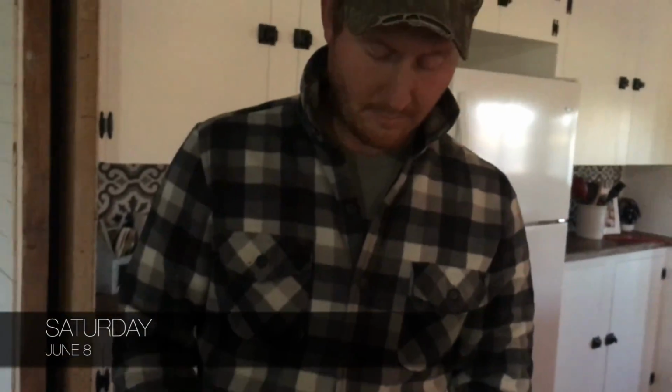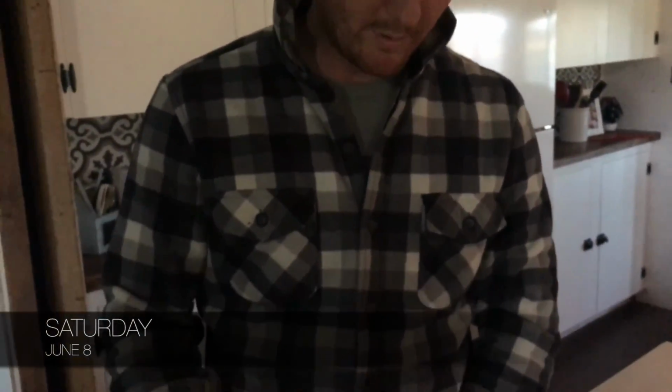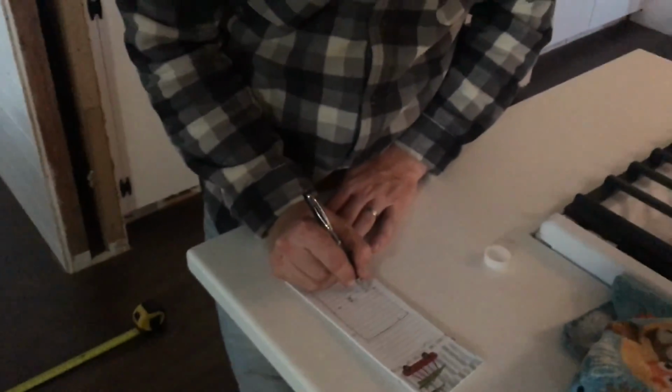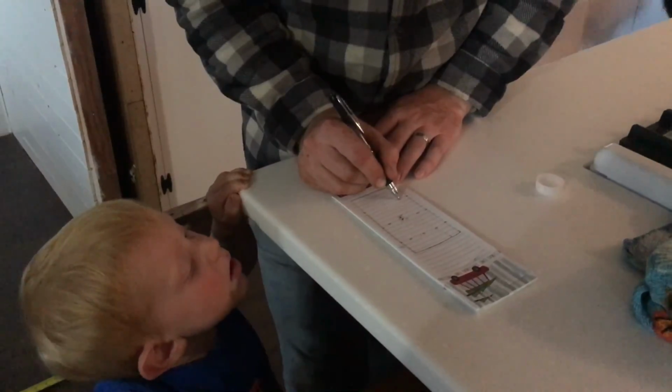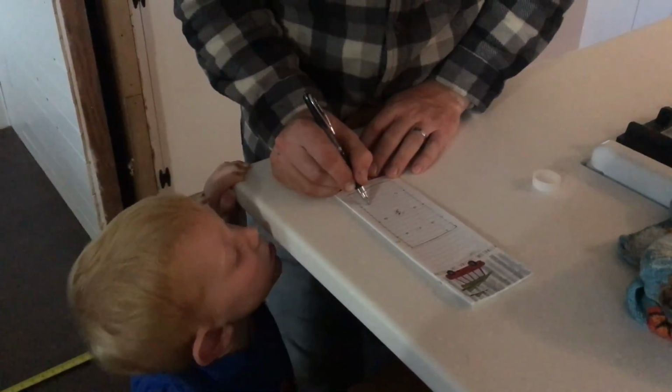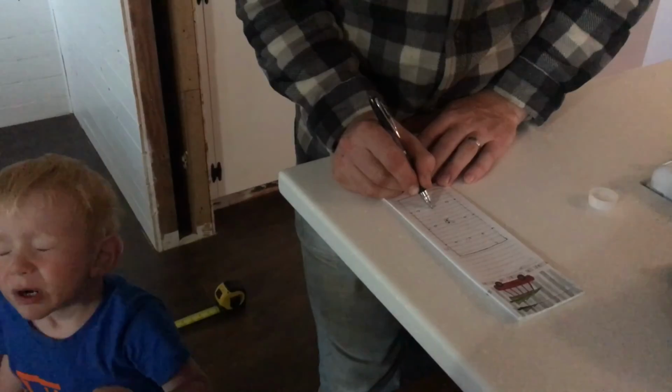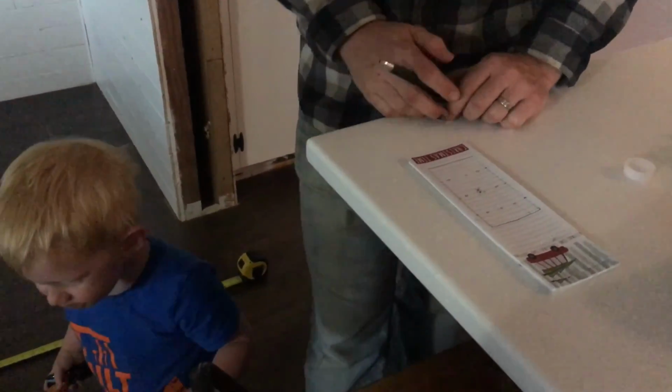So, if we want 6 can lights, we'll have a can light here, a can light here. So there. And that's ideal. 6 of them.